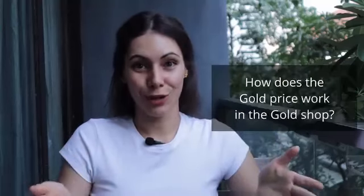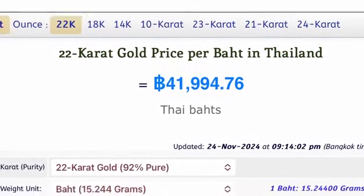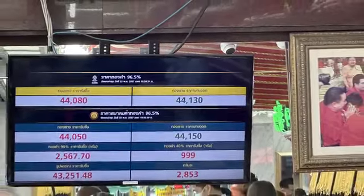Secondly, the gold price. How does the gold price work in the gold shop in Bangkok? So in Thailand, they have a unit called a baht, which is around 15.24 grams. And essentially everything is priced around that measurement. So before you go down, definitely check the gold price online. You can look at 22 carat, which is what the shop that I went to sold. Everything was 22. When you get there, all the shops have the gold price written on the door or on a screen inside the store. So already you know what their buy price is and what their sell price is.